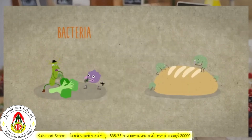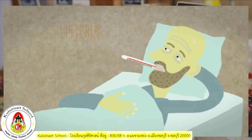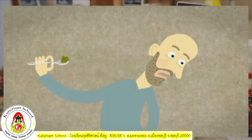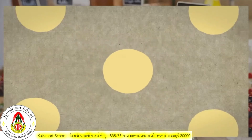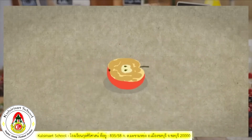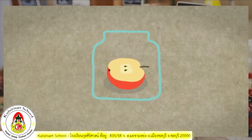Microbes like bacteria and fungi invade food and feed off its nutrients. Some of these can cause diseases like listeria and botulism. Others just turn edibles into a smelly, slimy, moldy mess. Meanwhile, oxidation is a chemical change in the food's molecules, caused by enzymes or free radicals, which turn fats rancid and brown produce like apples and potatoes. Preservatives can prevent both types of deterioration.